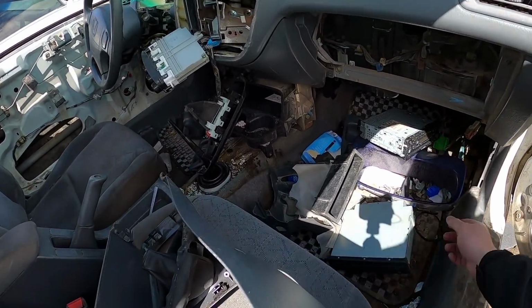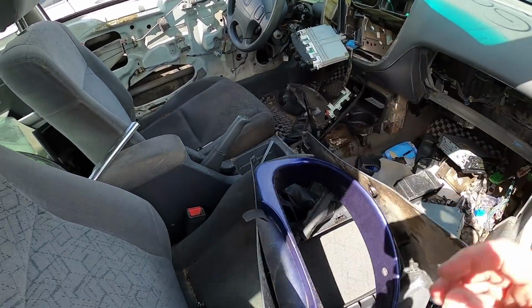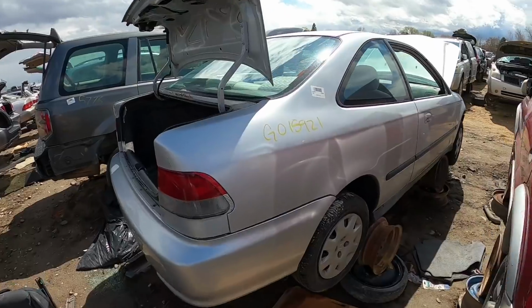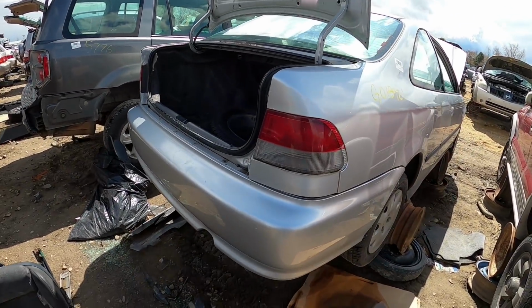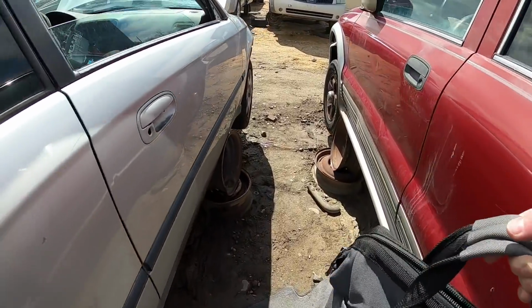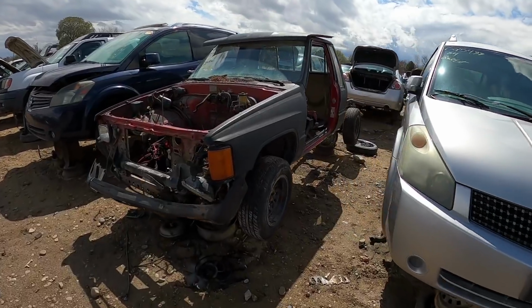This is also, you gotta love that. Why was that? Why did you paint it? There's no reason to paint it, but you did it. 2000 Honda Civic. Looks like a DX. Bed liner.